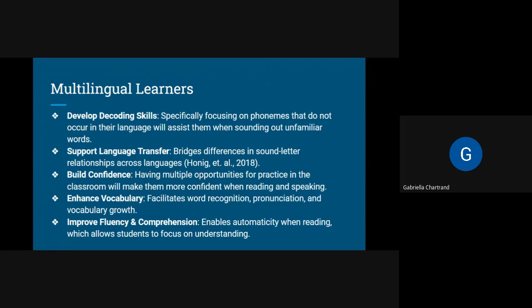And supporting the language transfer and bridging the differences in the sound and letter relationships across the languages will also assist them. Building the student's confidence is extremely important. You can do this by having multiple practices in the classroom that will help improve their reading and speaking skills. Having them interact with peers multiple times in the classroom will help them be more comfortable to use their English skills outside of the classroom.